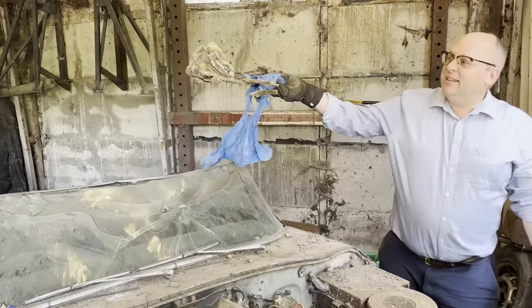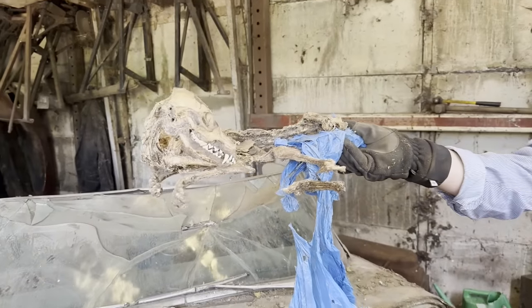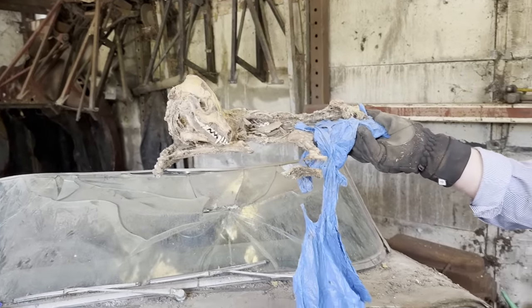What have you just found, Guy? It's a skeleton. Oh my word. Of a fox. That's complete as well. Will that go in the automobilia section? I think there's a chance. That is quite revolting, but beautiful in its own way, isn't it?